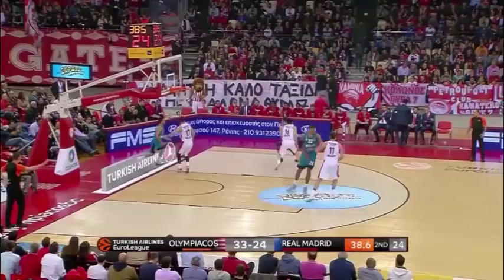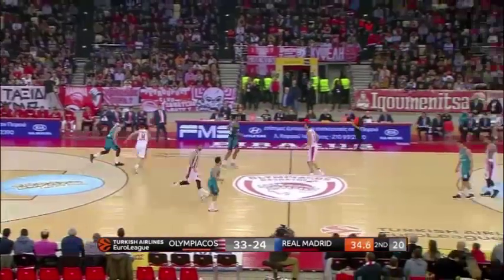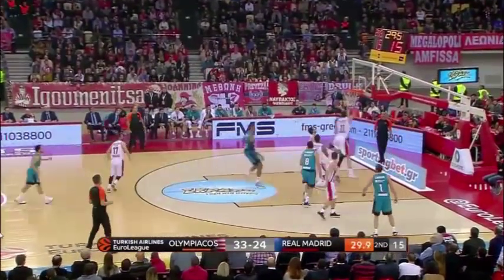During the last seconds of the first half, Olympiacos tries a full court press, but Doncic knows how to exploit this. He uses his body to get by his defender and then gets the and one at the basket.